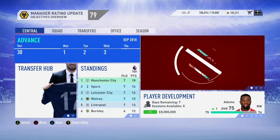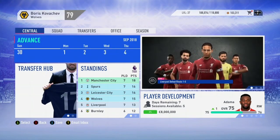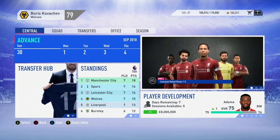Well, I've always been an admirer of good headers. And this was certainly one of those, a thumping effort. Little surprising that it is as one-sided as... That is the final whistle. Well, there we are, Alan.